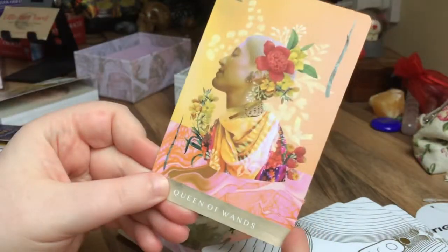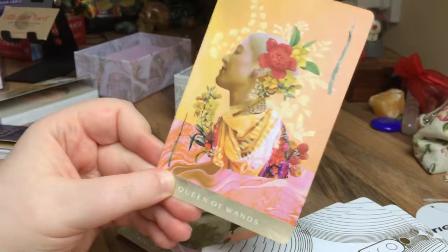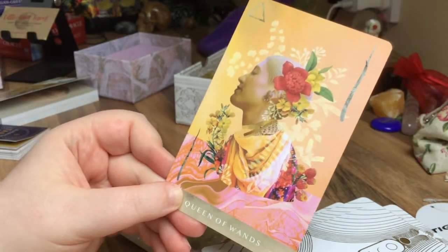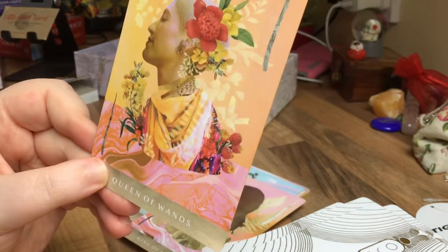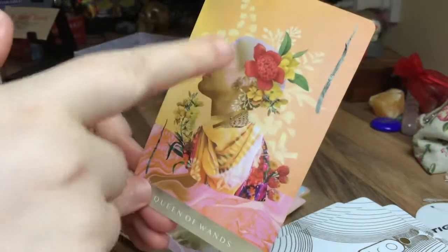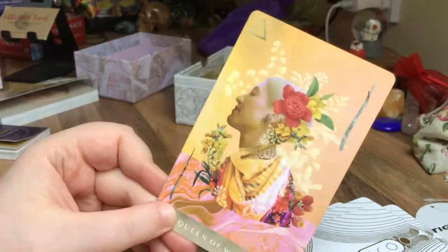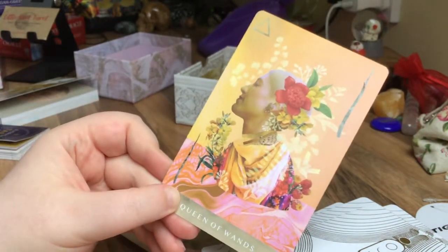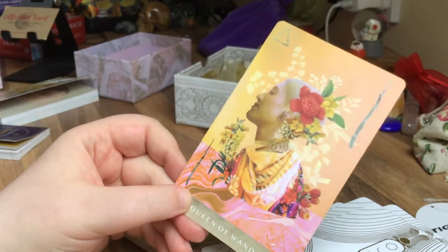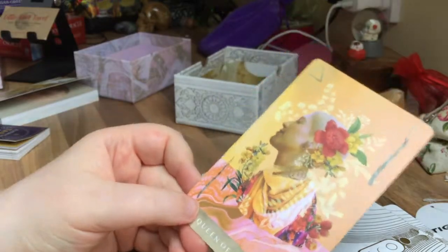Here's the Queen of Wands. I love this tropical colour to her. She's really nice. Now, I noticed that she doesn't look that old, not older than the rest of them, but this kind of lining or this effect on her hair makes her look older, so she's wise. She's been there, she's had her fun, she's done the work. She's like, I'm just gonna sit here and give you the advice of what I need to give you, depending on the question, of course.